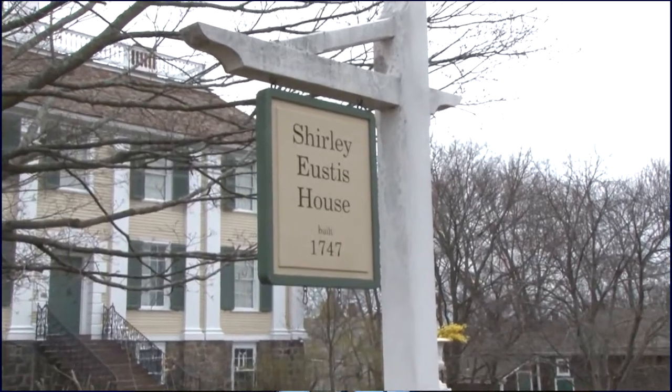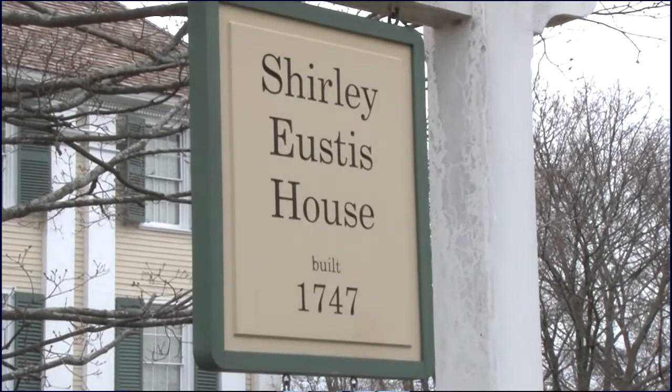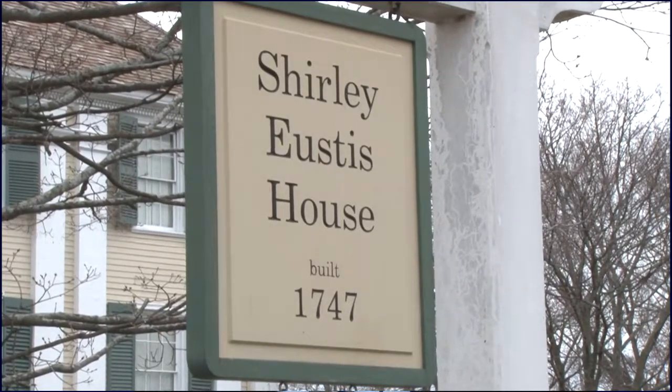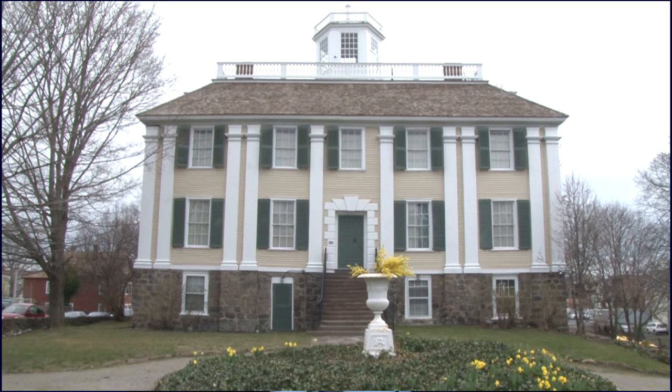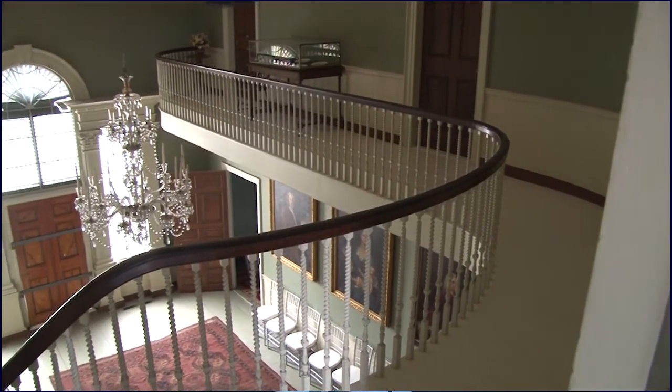Many people might be surprised to learn this National Historic Landmark in Roxbury is one of Boston's oldest surviving examples of luxury waterfront housing. Dating from 1747, the Shirley-Eustis House was built by a colonial governor, William Shirley. But the house has meaning beyond property value and status symbol.